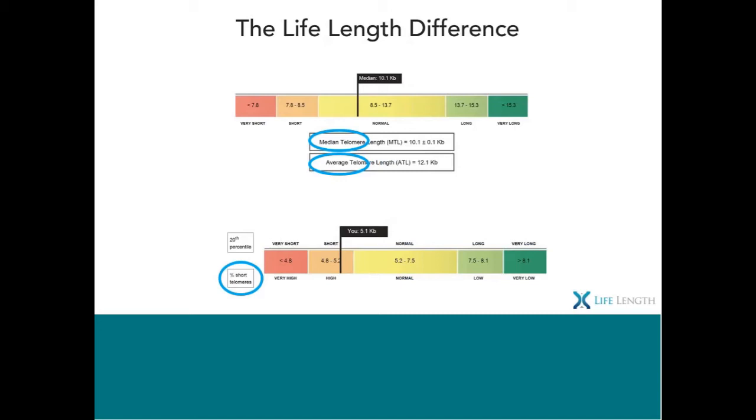Because if you simply took a standard graph, as a lot of people do, and you map all data against a standard range, well, you can think about that because telomeres do shorten over time, you can imagine that for older people, they're always going to end up being to the left-hand side of the graph in the short and very short ranges, and younger people are going to invariably be in the long and very long range, because you're comparing all the people against a standard set of numbers.